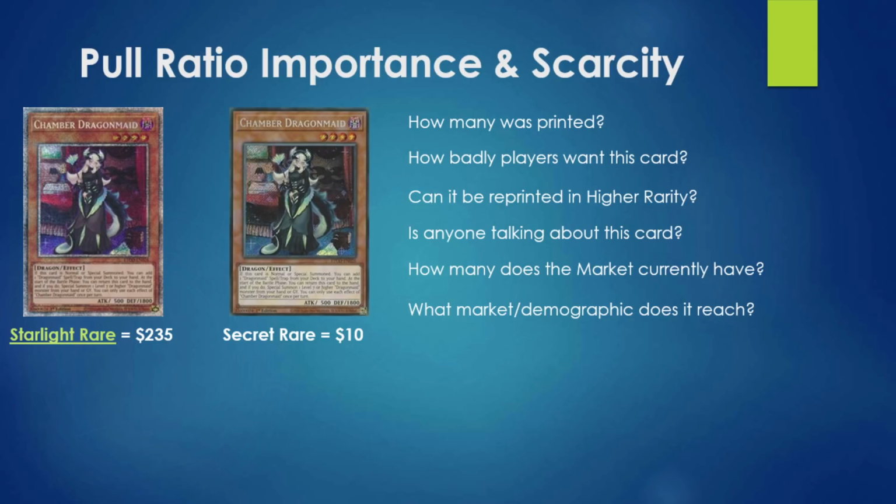How badly do players want this card? If Dragon Maids were a tier 1 deck, and you're looking to invest in Dragon Maids, it's probably not a good idea to get the newest Dragon Maid card, being Chamber Dragon Maid, because everybody's already looking at it. If the card shows meta relevance in a deck that's not just Dragon Maids, but in another deck, even at a tier 1.5 level, it's still really hard to look at that card and go, yeah, I'm going to buy a bunch of these, because nobody's looking at it right now.